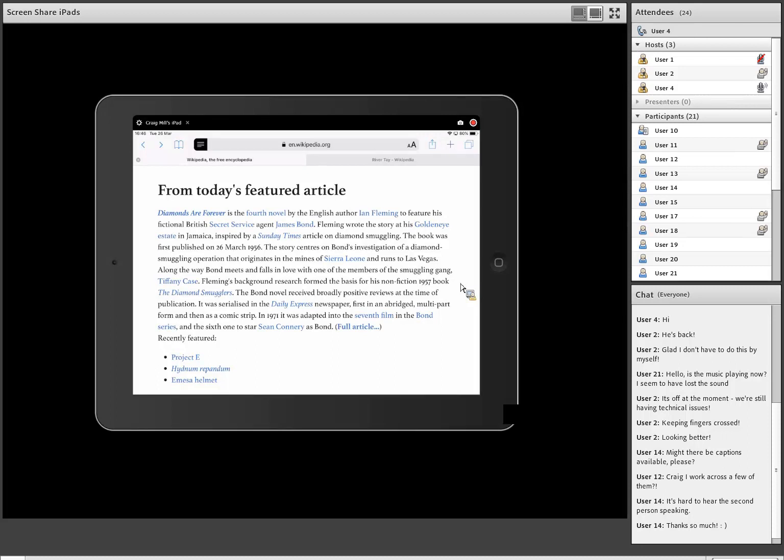So if I just do that just now, swipe them down. From today's featured article, Diamonds Are Forever is the fourth novel by the English author to feature his fictional British Secret Service agent, James Bond, Fleming. I'm just going to put my volume up. Okay, so what we now have is something called Speak Screen, which will speak all the content on the screen.